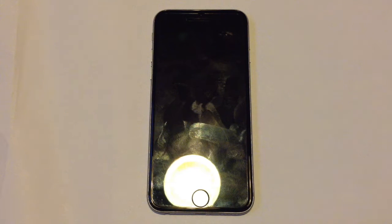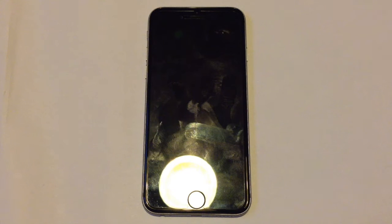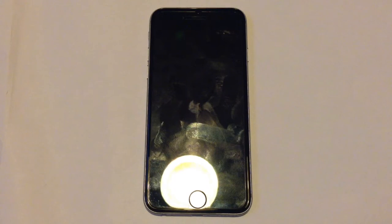This is Pocket, and in this video I'm gonna talk about the new features of the iPhone SE, the new iPad Pro, and of course iOS 9.3. So let's get started. So here I am, 15 minutes after the end of the Apple keynote, which introduced the iPhone SE, the new iPad Pro, and iOS 9.3, the new update.